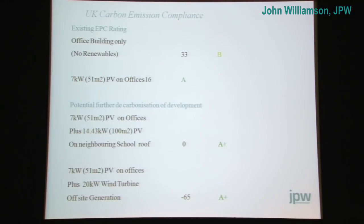Here again, this was our initial EPC ratings from compliance, but when you actually look at the actual energy consumption, real, it comes in an A straight away on the building because it uses a lot less than the compliance tool predicted. So in reality, it's an A, it's nearly an A plus before the PV goes on. If you look at actual consumption rather than the compliance section added on to actual predicted consumption.